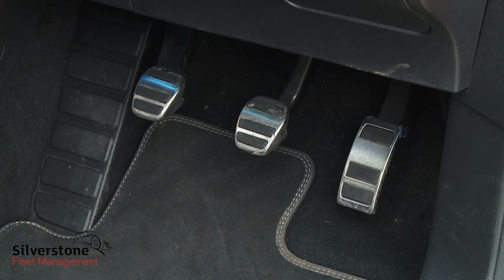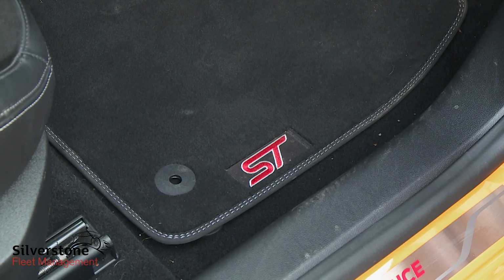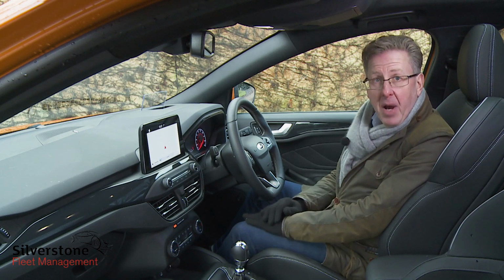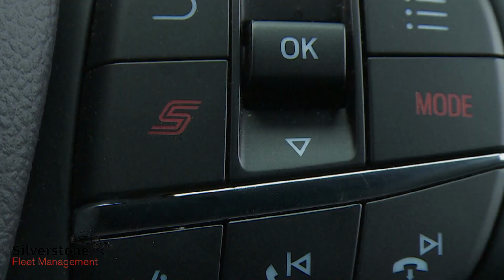Alloy pedal covers, faux carbon trim inlays, an ST embossed aluminium gear knob, grey stitched floor mats and branded scuff plates on the sills complete the ST embellishments. These chairs position you a touch lower this time round, though you're still perfectly placed behind the thick-rimmed, leather-stitched sports steering wheel on which resides the all-important drive modes button.